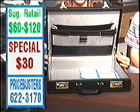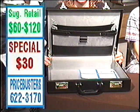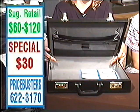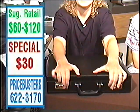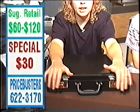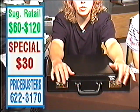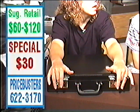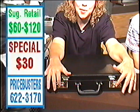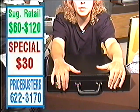It comes with instructions so that you can set it, and see how it does lock open too, which is nice. It comes with instructions so you can set your own combination. They're automatically set at zeros all the way across, but you can use your pin number or something like that. So you don't have to keep up with too many numbers. But it is a locking one, very simple to operate.